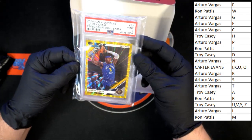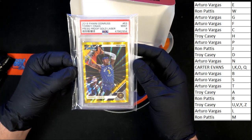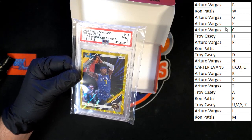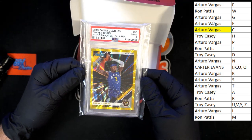Ooh. Torrey Craig, press proof gold laser. Min 9. Last name letter C going to Arturo V with the last name letter C. So Arturo, this one's coming to you. Thank you very much. Congratulations. And that's going to do it for that one.